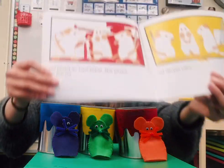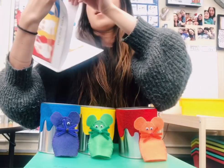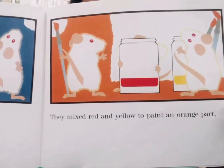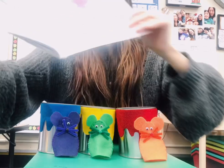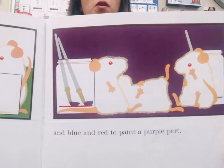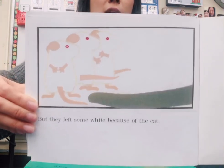So they painted some red on the paper, and some yellow, and some blue, and they made orange with red and yellow. They mixed yellow and blue to make green, and they mixed red and blue to make purple. But you know what? They left some white on their paper just in case the cat woke up.